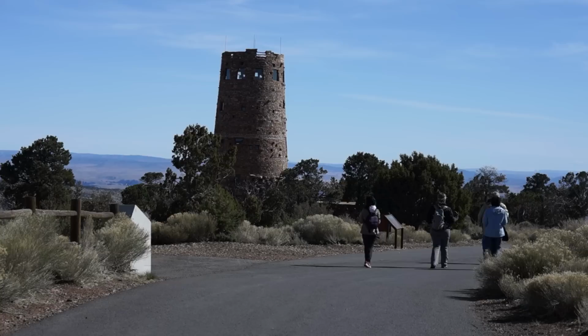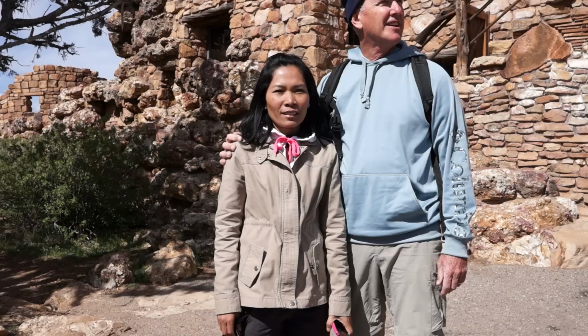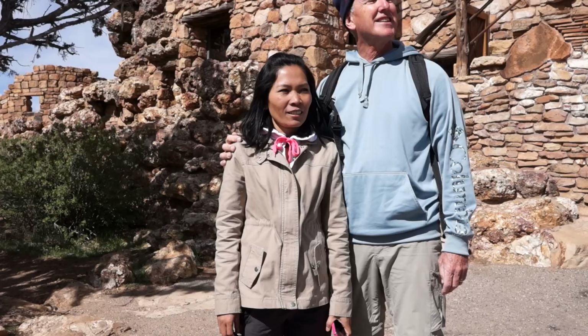Here we are at the Grand Canyon Watchtower, enjoying a really nice morning. A little bit brisk, but perfect, really. Nice temperatures, dry, sunny, and great views of the Grand Canyon.